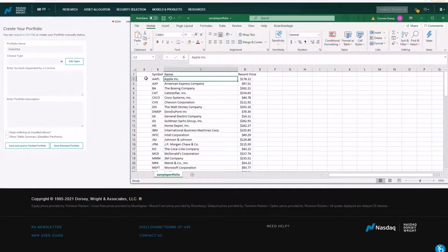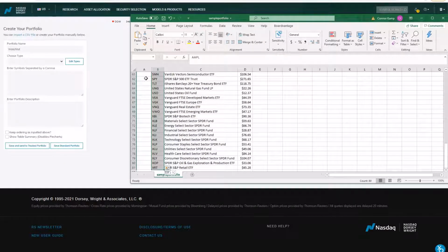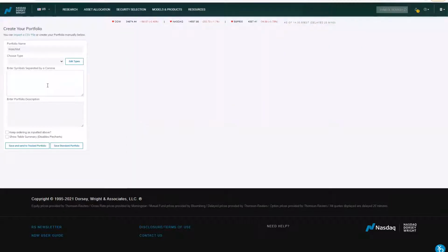If you already have a list of tickers in an Excel spreadsheet, creating a portfolio simply takes copying your column of tickers and pasting it right into the appropriate field. Save it as a track portfolio to enter share and price information and track performance over time, or as a standard portfolio if you simply want to analyze and monitor the strength of the underlying securities.